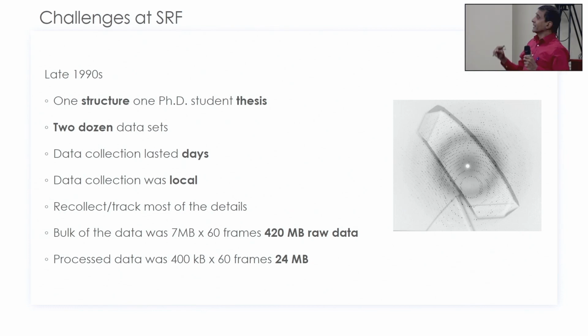At the time, a student doing his or her PhD thesis used to collect one data set, and he could publish his PhD thesis. It involved 24 data sets. The data collection lasted days, and it was collected locally, and he solved this. I still remember the shape of the crystal.